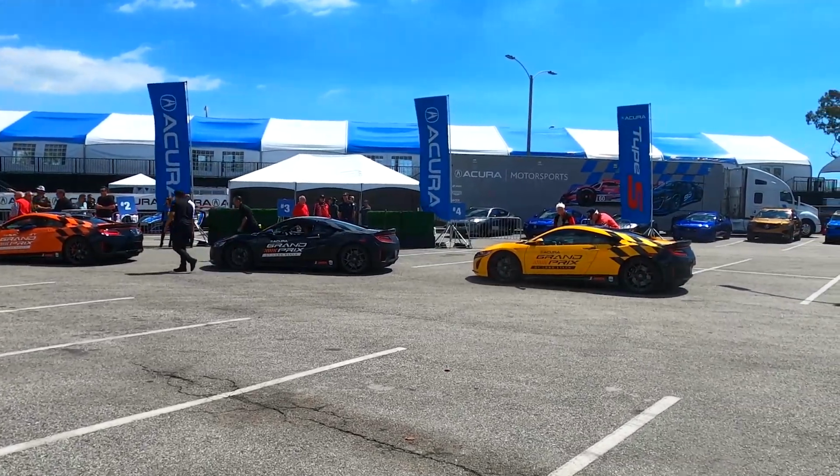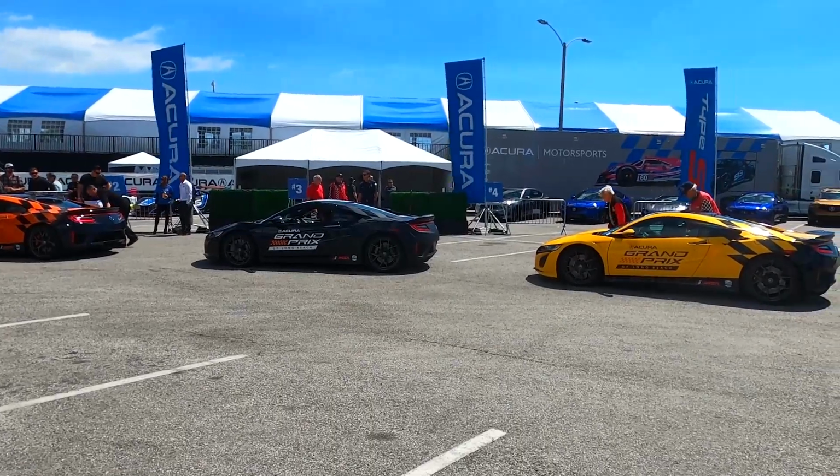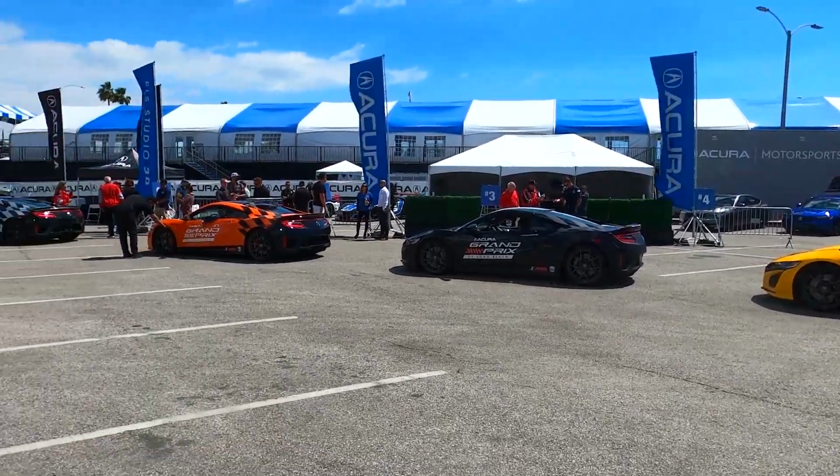Now, I wish I had a chance to go for a ride in some of these NSXs. Are they letting the public drive these things? I might have to get in line. Now let's try and go ride in some other cars.